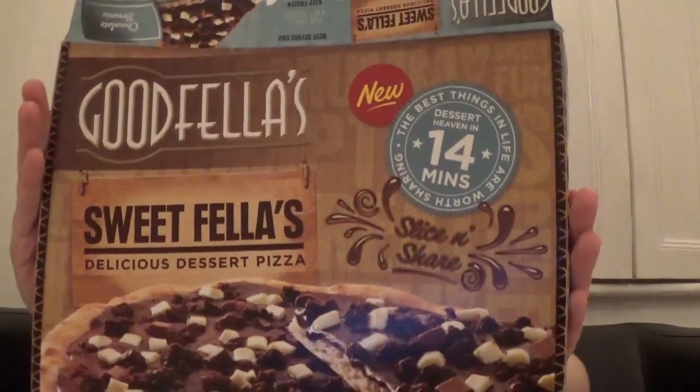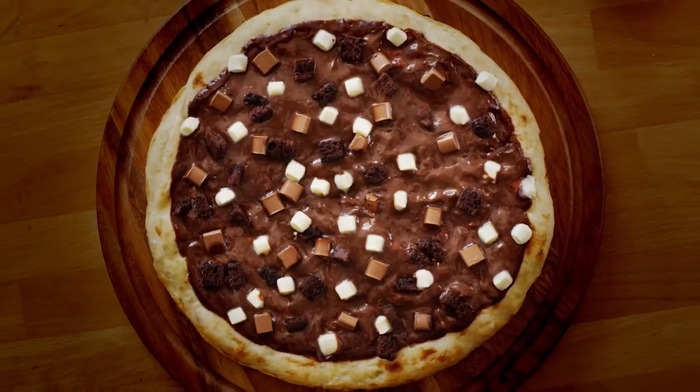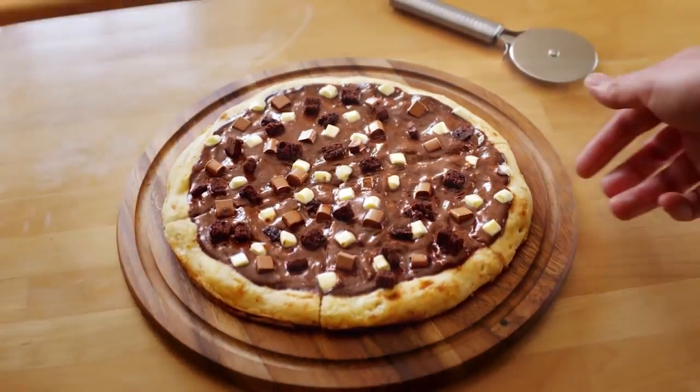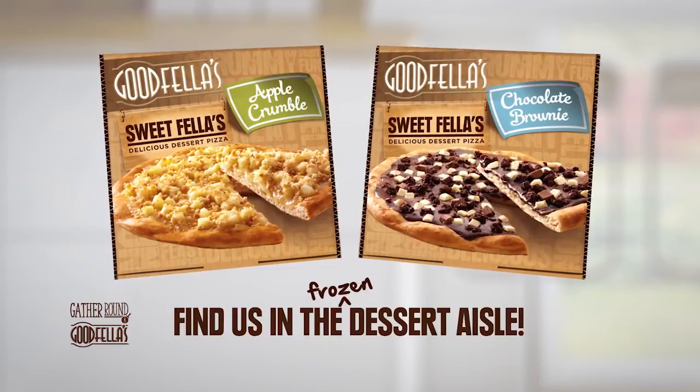Goodfella's Sweetfella's Chocolate Brownie Dessert Pizza. Introducing the dessert pizza from Goodfella's with rich chunks of real brownie. Seriously, you can't wait 10 seconds. Sweetfella's, taste it to believe it.